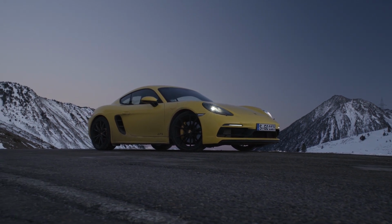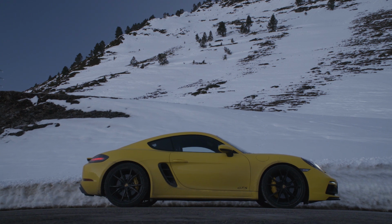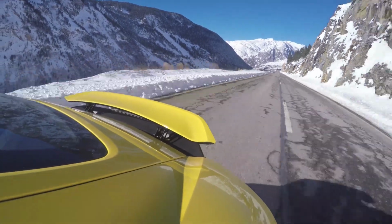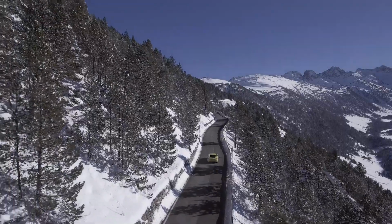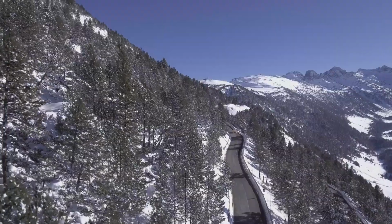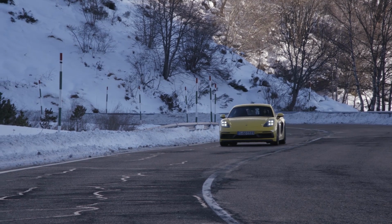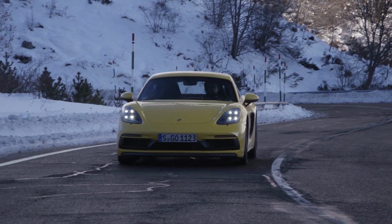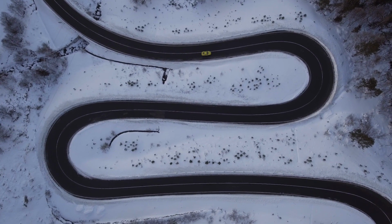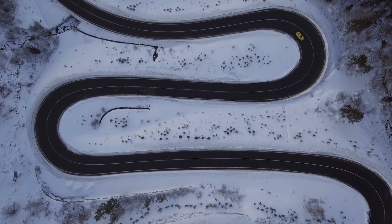The Cayman in 718 guise is still a wonderful car with a tremendous chassis and the best manual gearbox in the business. But whereas it used to be the default choice, unless you had an allergy to cars produced in Stuttgart, now the engine has meant it's left the door ajar for things like the Audi TTRS with its sonorous 5-cylinder and the new Alpine A110. But whatever car you have at your disposal, make sure you add the Port de la Bonagua to your list of dream driving destinations. You won't regret it.